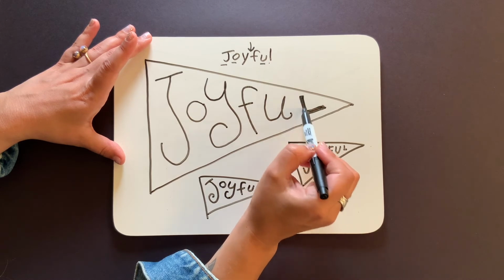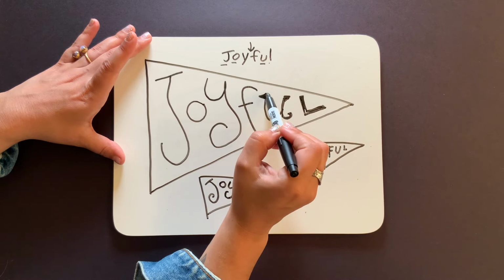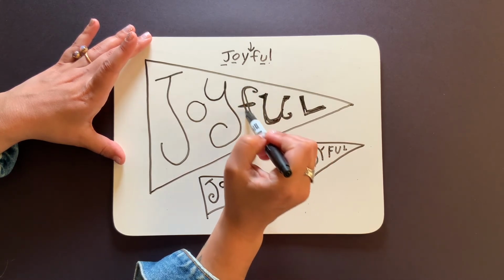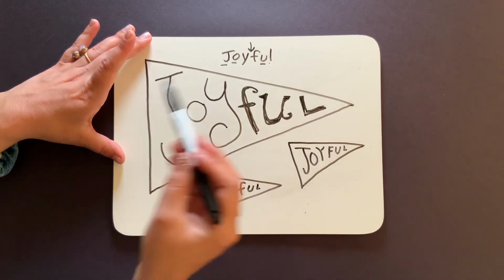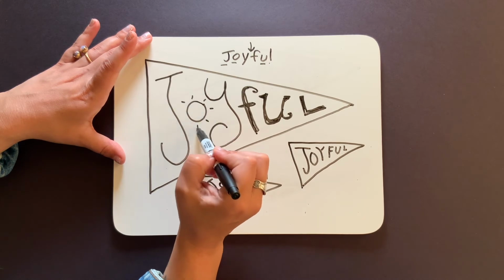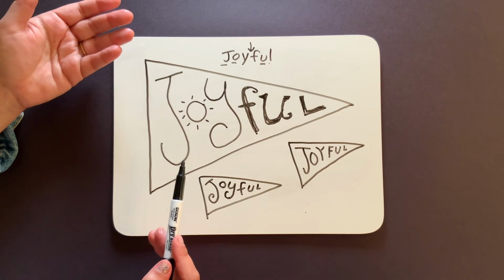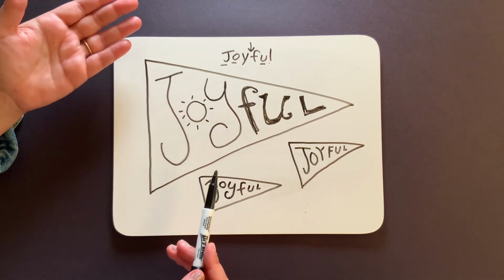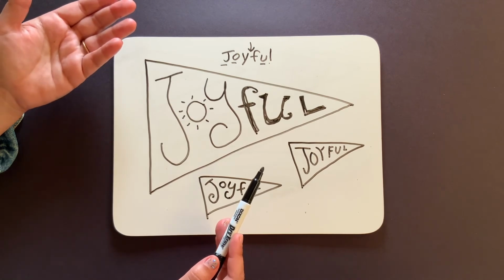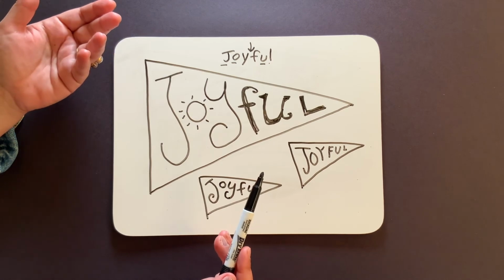I can make them thicker. Maybe I want them to have little tops to the letters. And I can play with it and make it my own. Maybe even here I want to turn this into a sun. Okay, so go ahead and lightly lay your word out with pencil. Move things around if necessary. And as soon as you get something that you like laid out in pencil, you can move on to Sharpies or markers or adding color in any way that you want.